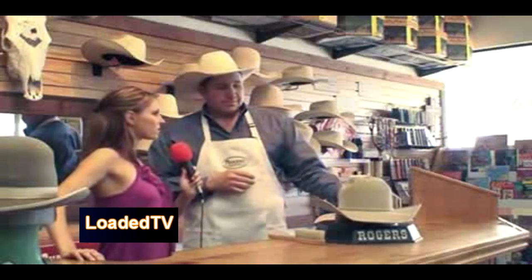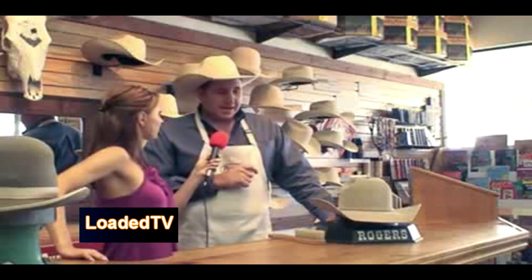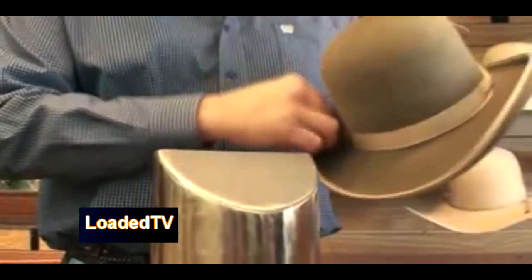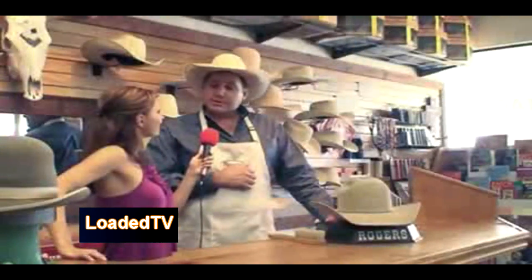Now, does every Western store have this? How'd you get into this? Actually, no, this is kind of a lost art. It's really more of a specialty that we do here. It's not overly common to find open crown hats for one, nor to find people that can shape them. So my staff here is extremely knowledgeable, and we can always help people out.